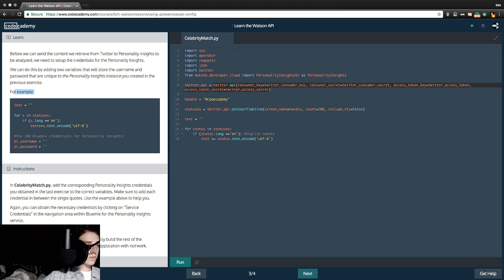So from yesterday's example, there was all this text: for s in statuses, if s.lang equals English, text plus equals s.text.encode in UTF-8. The IBM Bluemix credentials for personality insights, PI username, PI password, which we'll need to throw in eventually. I mean, we're going to throw that in now, of course. But we should have items that actually go in here, should being the keyword, but we don't. We don't have anything.